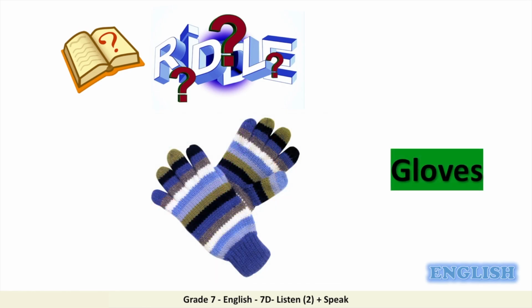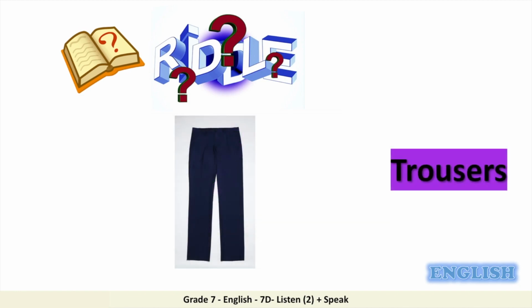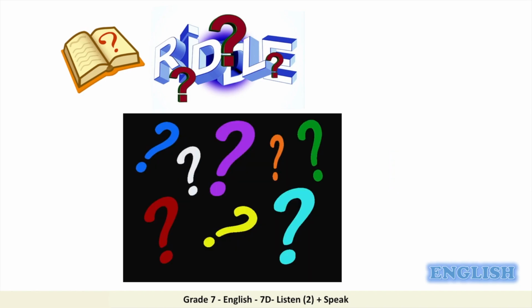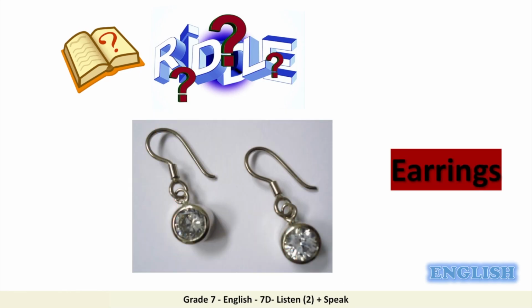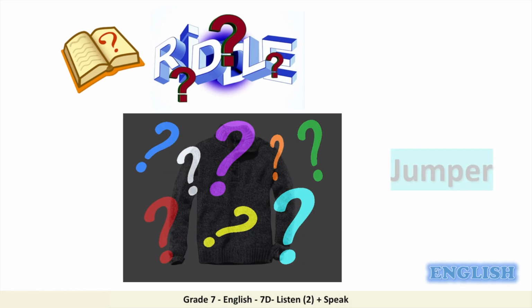Bravo, gloves. Next, this item is long and covers each leg. Good job, trousers. Riddle number 3. The answer to this riddle is pretty simple. It's jewelry that women wear on their ears. Can you guess the answer? That's right, earrings. One last riddle. People wear this item on the upper part of their body so they don't get cold. Do you know the answer? Amazing, a jumper.